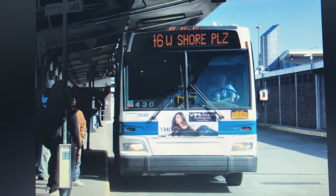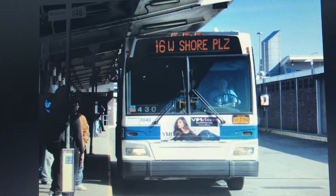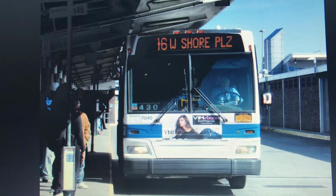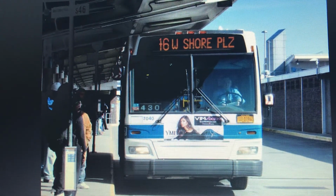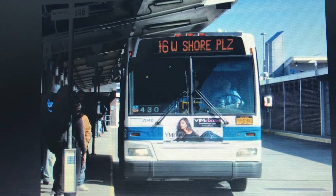Next stop, South Avenue and Travis Avenue. This stop is South Avenue and Travis Avenue. Next stop, West Shore Plaza and Chelsea Street. This stop is West Shore Plaza and Chelsea Street. This is S46 to West Shore Plaza. Please exit through the rear door.